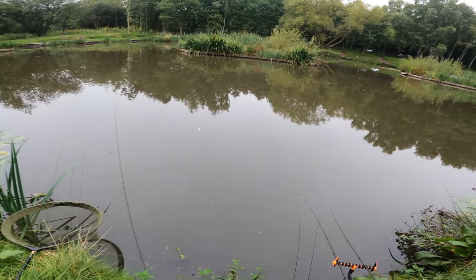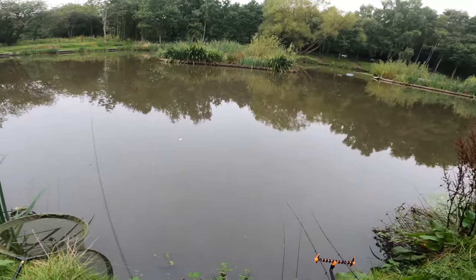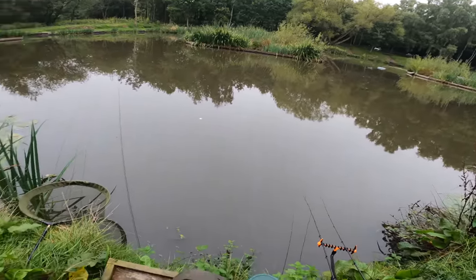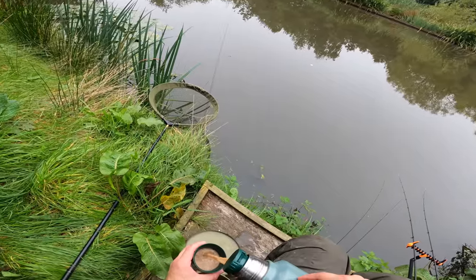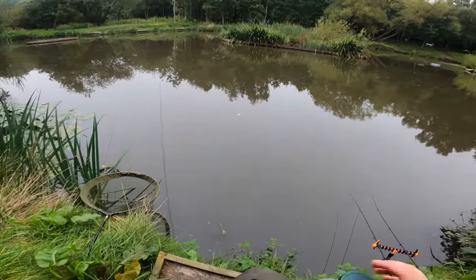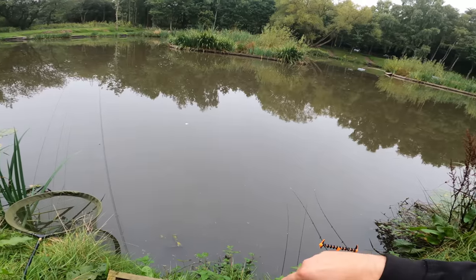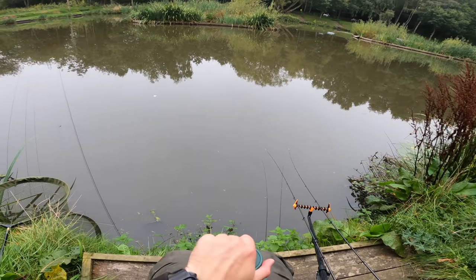I'm going to recast after that, especially this right hand rod. I don't know whether it's a clip up or not. It's a little bit risky clipping up on a carp water. If you hook something decent, you've got to be able to get it out of the clip.